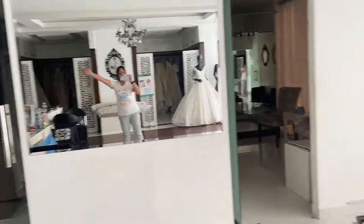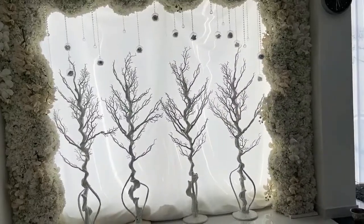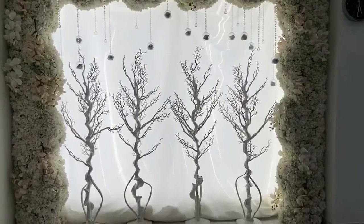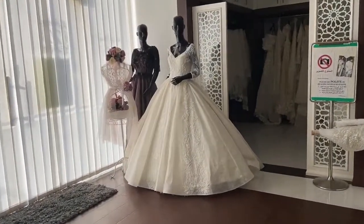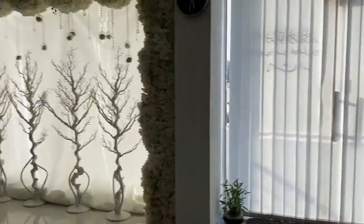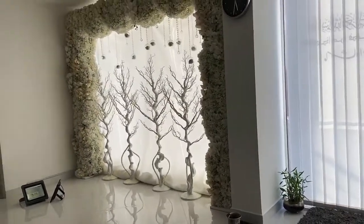So I'm currently in the office. Hi everyone! I did this setup just this morning. Today is May 4 while I'm filming this. Originally, ang nakatayo dyan is actually that mannequin. You see that mannequin wearing the white gown? She's actually placed in that area facing outside. Nandyan siya lagi. Siya yung parang display mannequin namin.